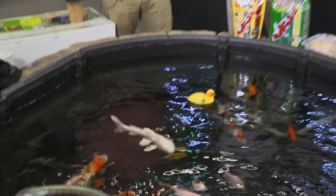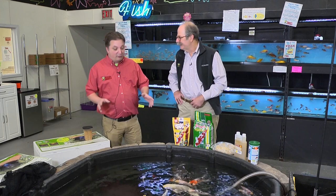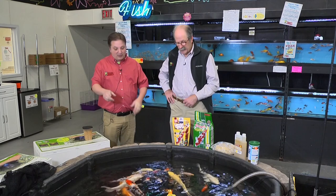Now, folks, all our stores don't have these giant fish, but they all have koi and goldfish. All the stores have goldfish and small koi, but Hadley, Northampton, Springfield, and Agawam have big guys. We are going to be eventually putting one into Ludlow as well. Do they all have ducks? They all have ducks. You can't forget the duck.